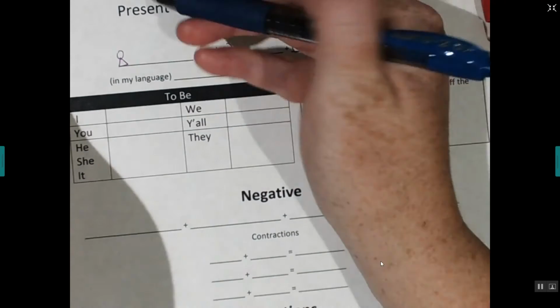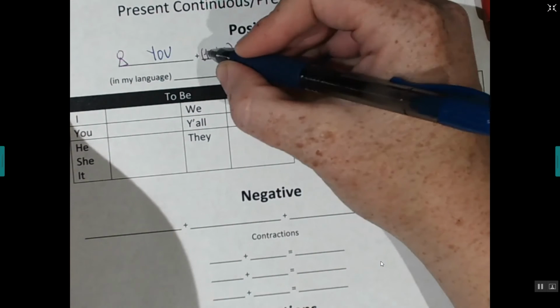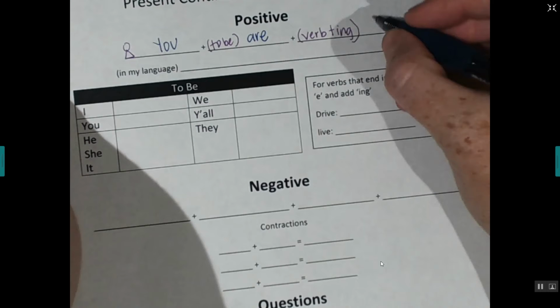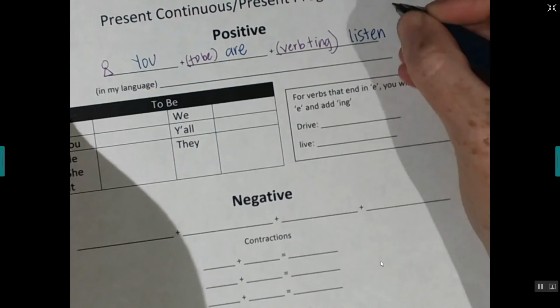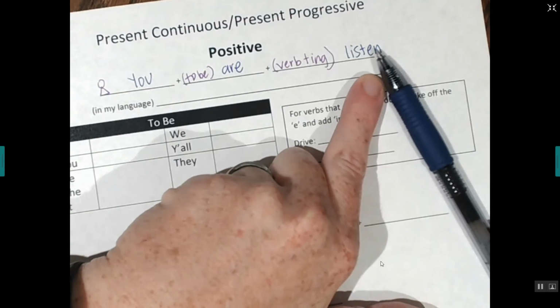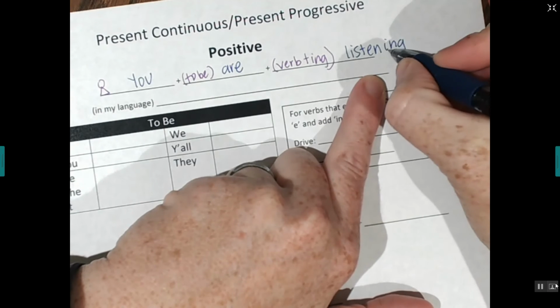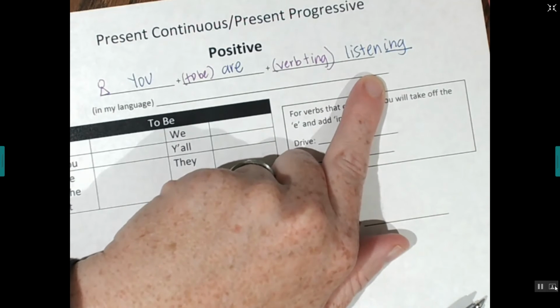So let's say you, and then what to be verb is gonna go with you? You are, okay, and let's say listen, okay? Here's our verb listen, right? So you are listening. You add the ing on the end. You are listening. So we use the present progressive for right now.